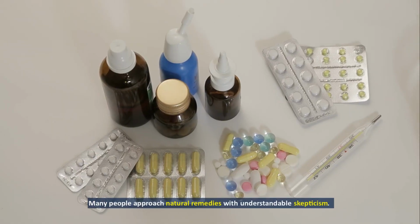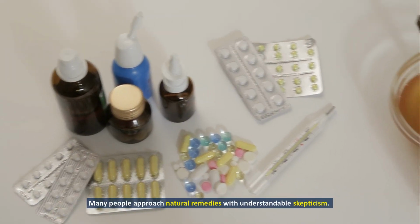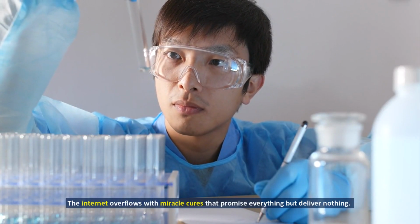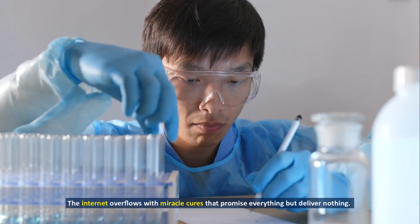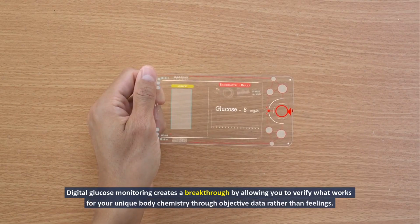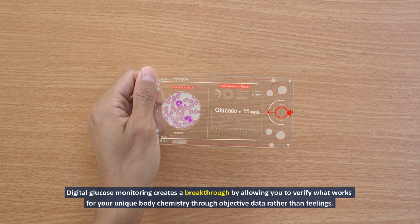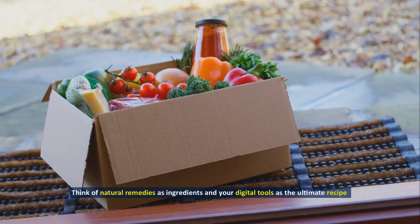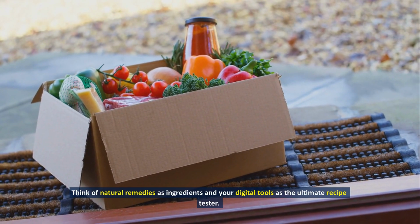Many people approach natural remedies with understandable skepticism. The internet overflows with miracle cures that promise everything but deliver nothing. Digital glucose monitoring creates a breakthrough by allowing you to verify what works for your unique body chemistry through objective data rather than feelings. Think of natural remedies as ingredients and your digital tools as the ultimate recipe tester.